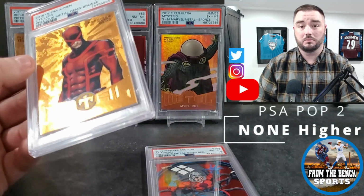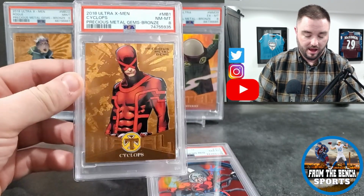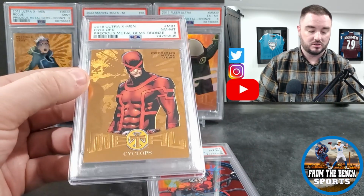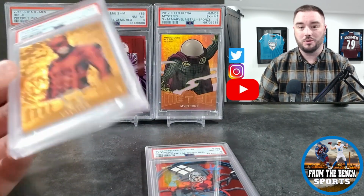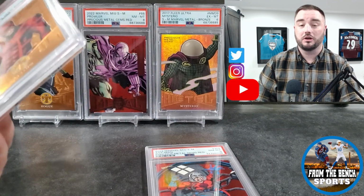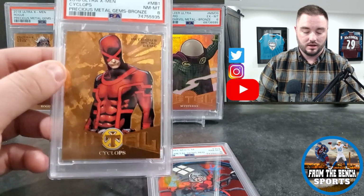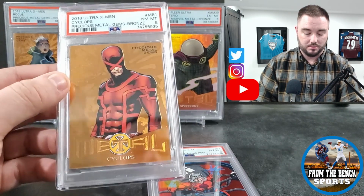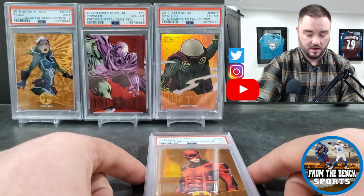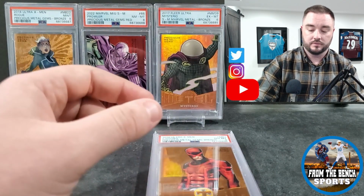If I had 9s, I'd obviously be pretty happy, but 8s are kind of what I expect on most of these, unfortunately. Once again, for the $15 US, it's probably about $22 Canadian apiece by the time it gets to me. It's worth it to get them slabbed up, no matter what the grade. So there you go. Cyclops in the 8 is the next one.